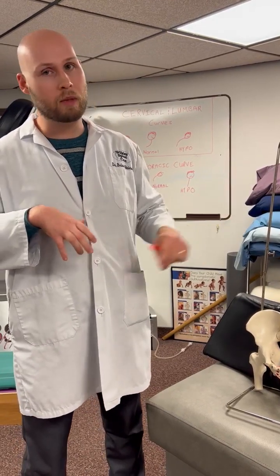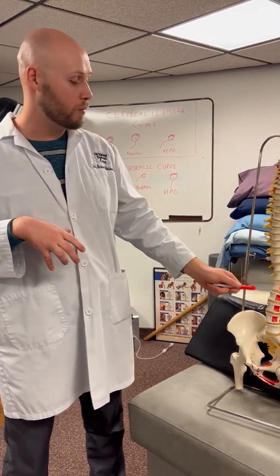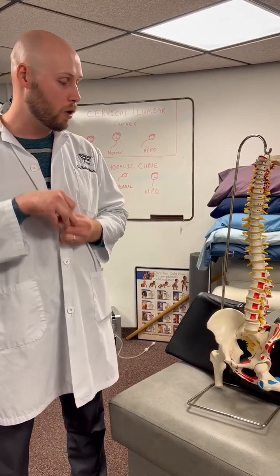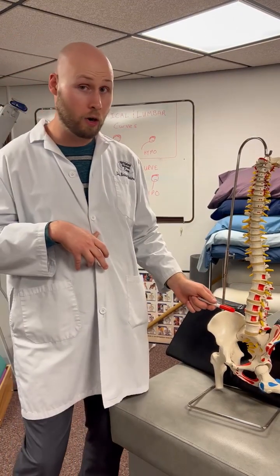So those are all things you want to note if there's a misalignment in the thoracic spine. It's actually the most uncommon area to be adjusted in because, believe it or not, most issues come from either the lumbar side or the cervical side. So going down to the lumbar, this is now the third section here.